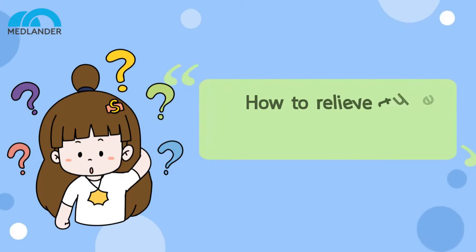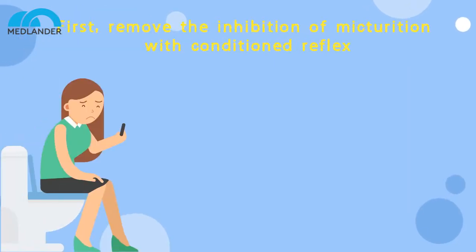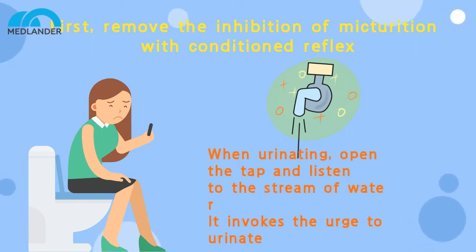How to relieve the burden of postpartum urinary retention. You can try as mentioned below under the instruction of physician. First, remove the inhibition of micturition with conditioned reflex. When urinating, open the tap and listen to the stream of water. It invokes the urge to urinate.